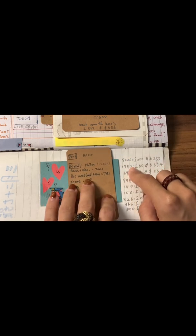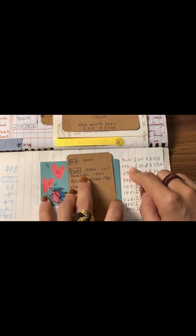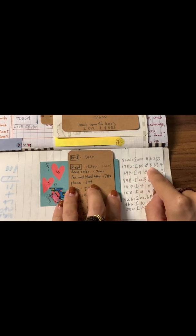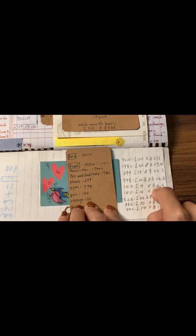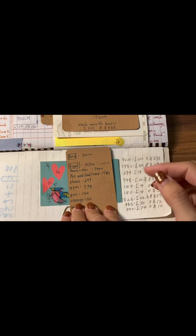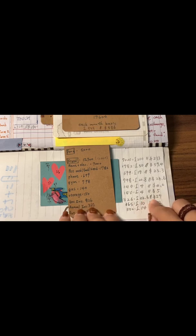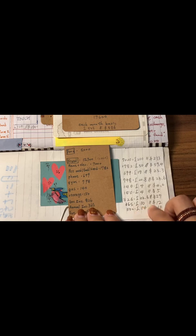Okay. Next one, pet medicine and food, which is included, because every month I do need those things. It's about this much. Phone, this much. Gym membership, this much. Gas, petrol, this much. Storage, like my iCloud and my Google storage, this much. Government insurance, which I need to pay every month, is this much. Annual insurance, I found an insurance company to do it for me, is this much.